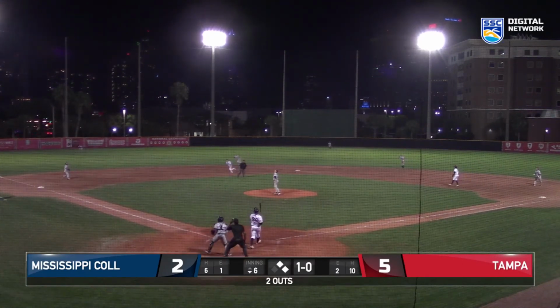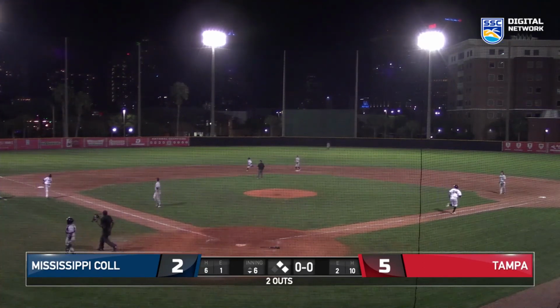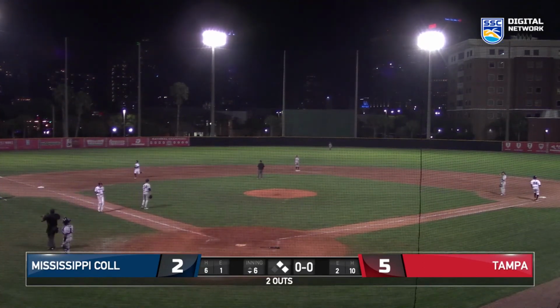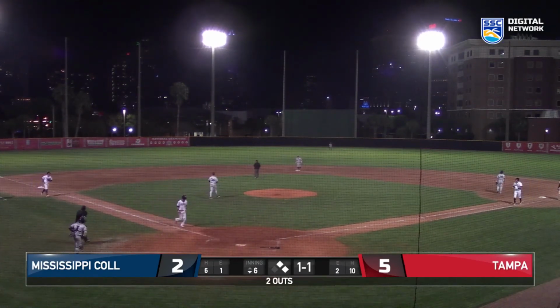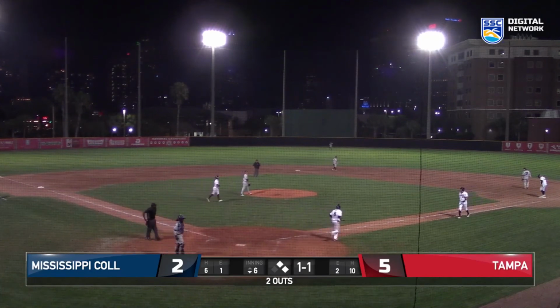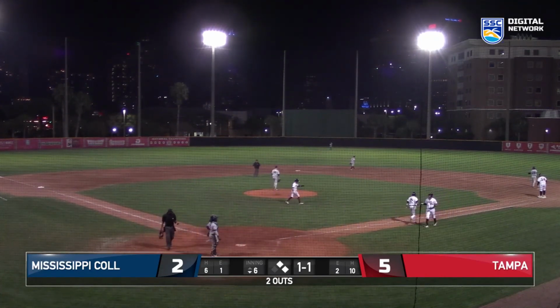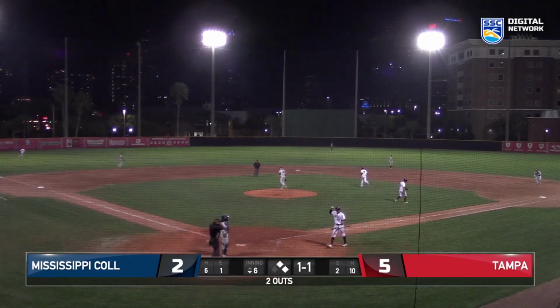1-0 pitch. Sullivan pops it up. Should be playable. Might be tough. Heading foul, giving chase, and falls out of the reach. That was going to be tough no matter what. Left fielder would have way too long a run to get there. Third baseman running with his back to the infield. And shortstop, too far to run.